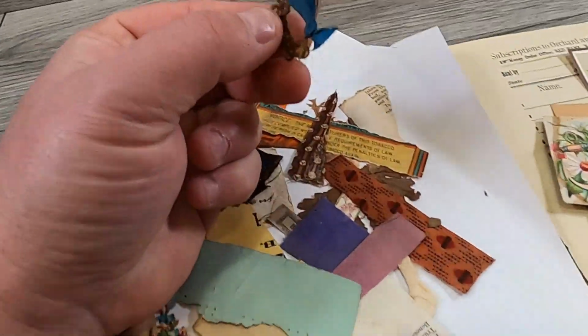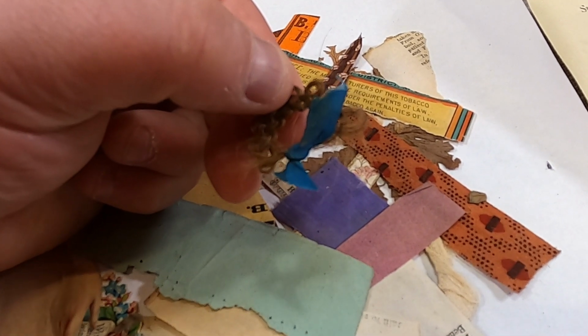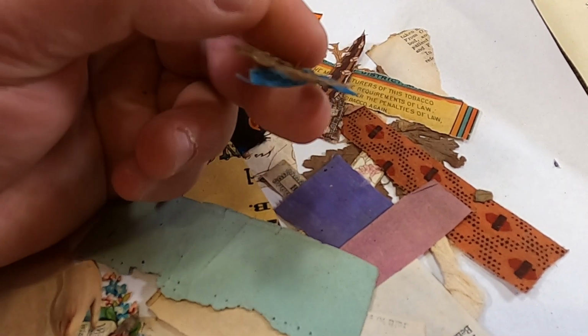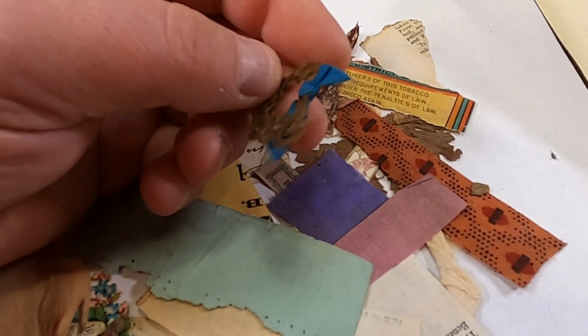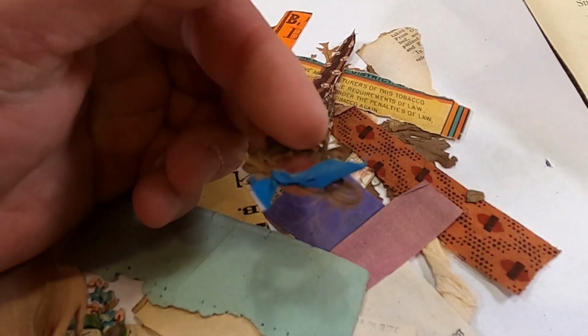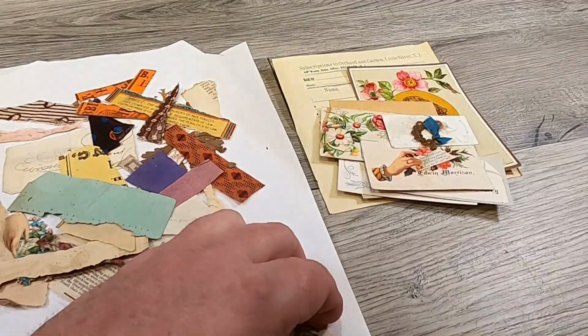Now this is interesting. This is a lock of hair that might have been from a child, their first haircut. And this was pressed in the Bible, was kind of odd that it was in there. But, you know, they used to save those things. They put them in an envelope, they put them in a book to press them and keep them safe.